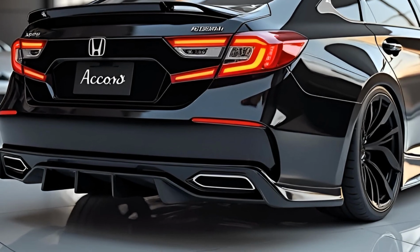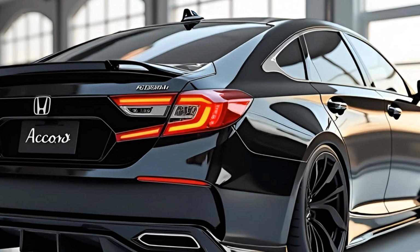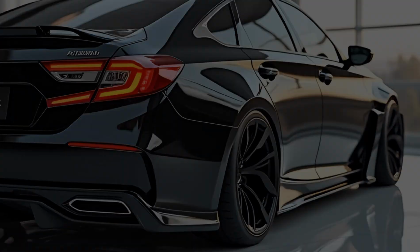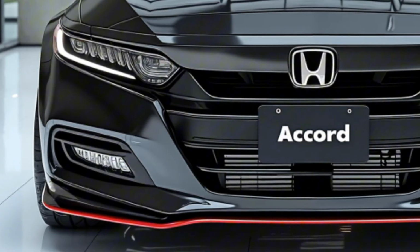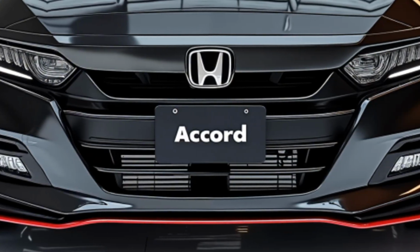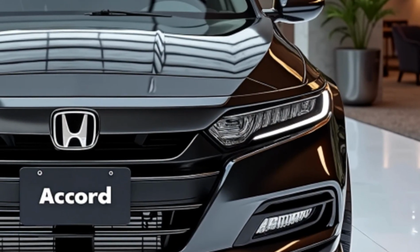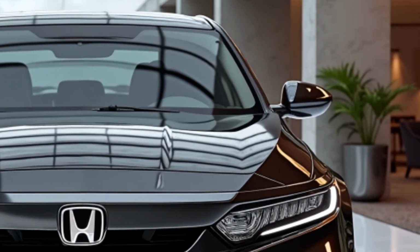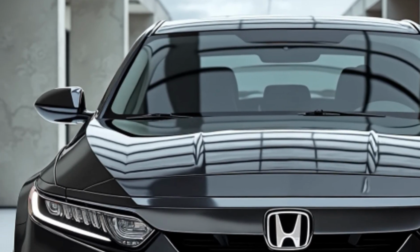Let's begin with the exterior. The 2026 Honda Accord has been refreshed with a sleeker, sportier look. The front fascia is dominated by a more aggressive grille and slimmer LED headlights that give it a futuristic appearance. The body lines have become sharper and more aerodynamic, improving not just looks but efficiency too. The new Accord sits slightly lower and wider than the previous model, giving it a more planted stance.